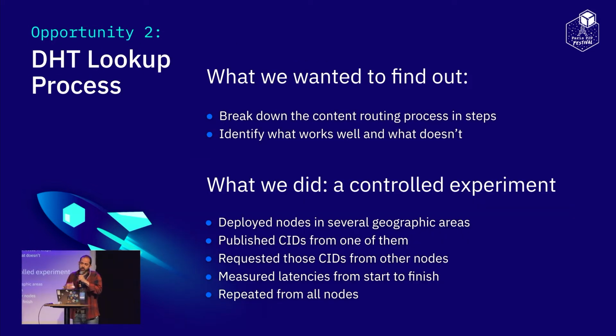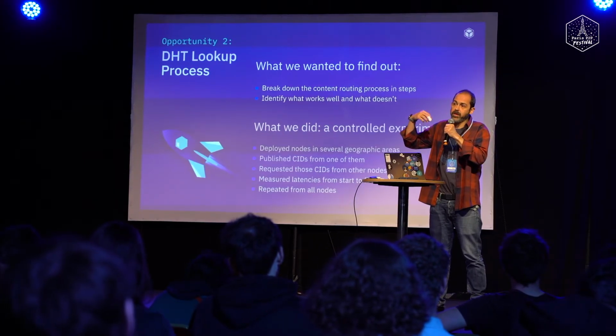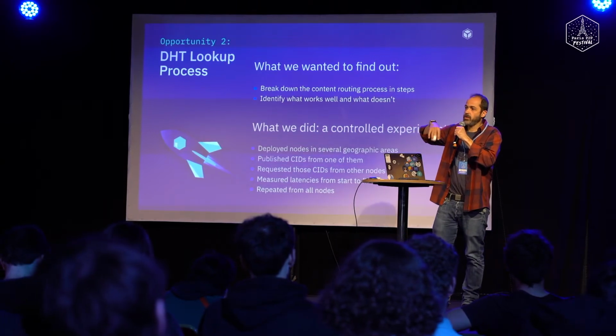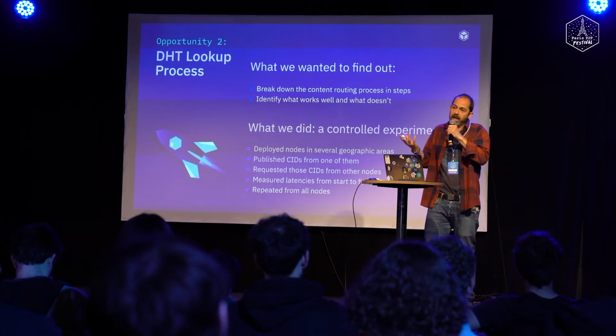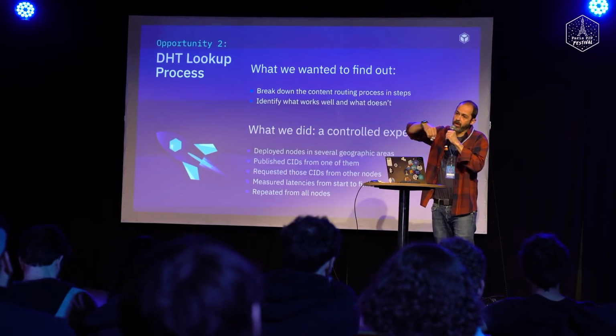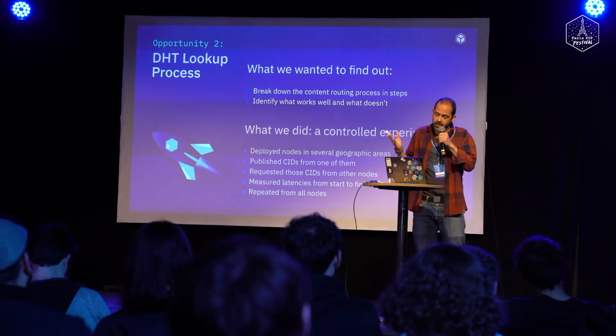Now, the second opportunity that we figured out through measurements is the following. We wanted to find out what content routing looks like in IPFS, especially using the DHT that Max went into some detail on. So we wanted to break things down in steps and figure out how long it takes, what's the latency to go through each of the steps, right? What we wanted to do, of course, is a controlled experiment. So we deployed IPFS nodes in several different geographic locations across the globe. We then created content, like CIDs and specific content that basically only our nodes knew. And we started requesting that from all around the globe. And we monitored how long each one of them took. So great, we have a controlled experiment.